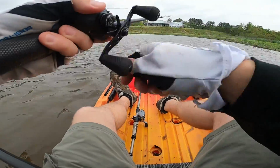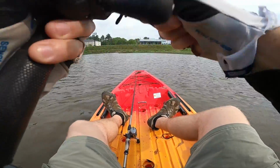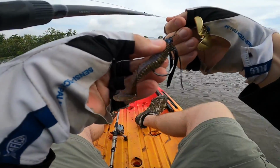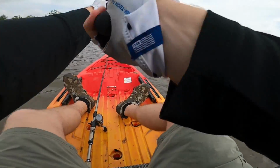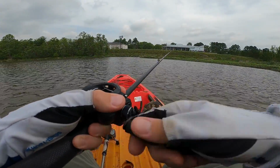Oh, just had another bite. There we go. That's what I wanted to see right there. I just wanted to see that there were still fish interested, and he almost got my paddle tail. Almost got my saucy boy. Okay, see? That is why we're not quite ready to put it down yet.